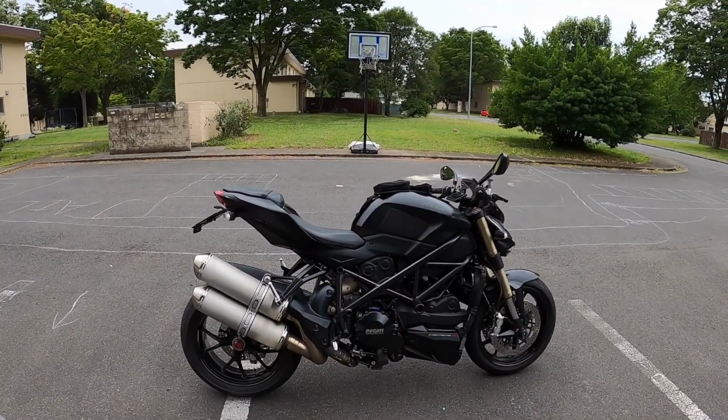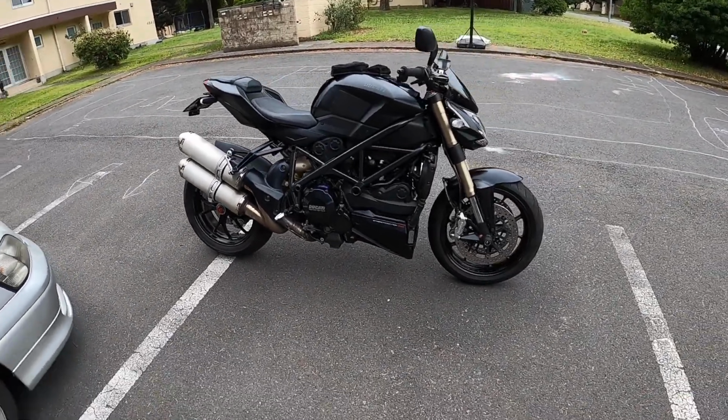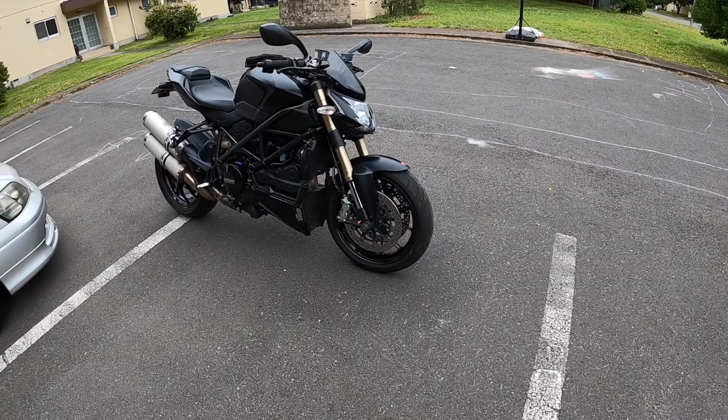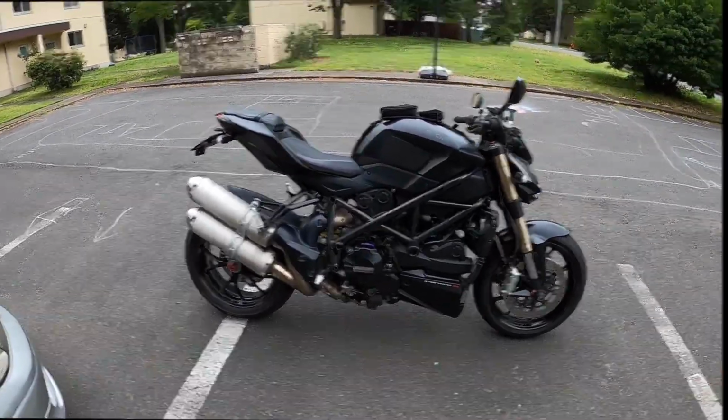Today is the first real ride of this bad boy. Going to head down to Mount Fuji area. Let's see what is in store for us.